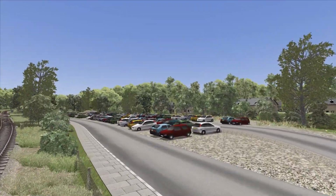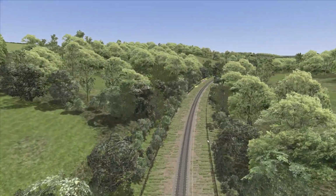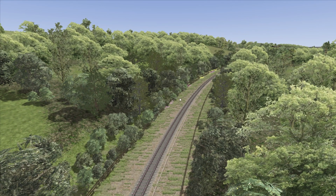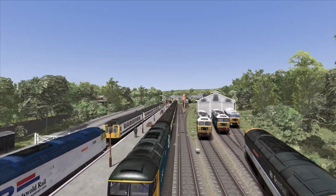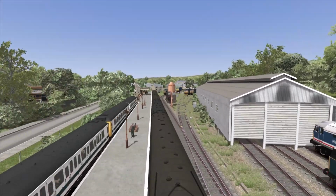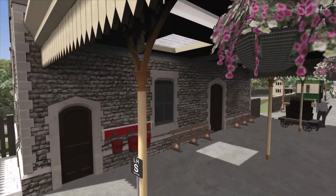So here we are at Radstock. Now, Radstock originally, the platform used to be about over here. So it used to be a single platform somewhere along here. But they've completely overhauled it and changed it. So we now have what I like to call a terminus station here, with a nice yard and shed here. And the building is lovely.